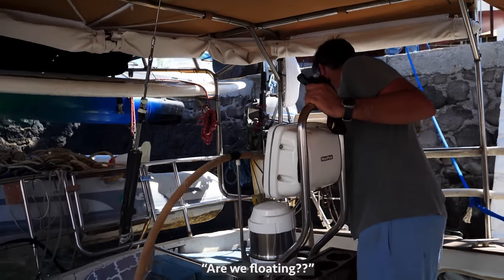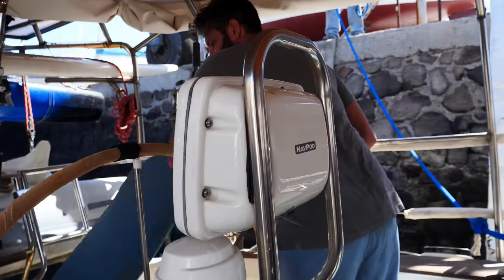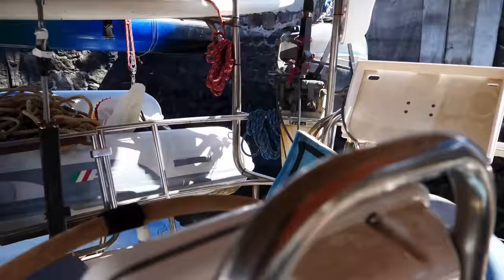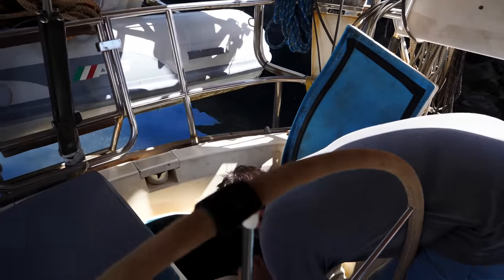You tell me. I guess we're floating. So we have a lot of through holes on this boat, and we've touched almost all of them in the last 5 months. That one looks okay. So far, so good.